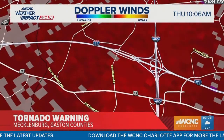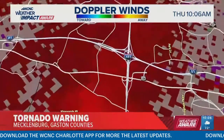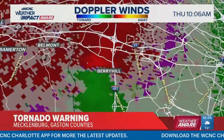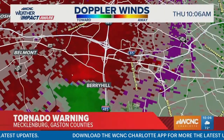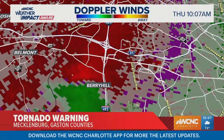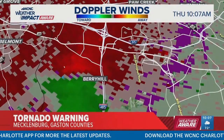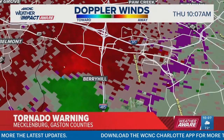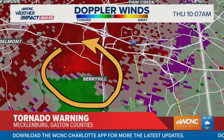Anyone from Sam Wilson to Old Dowd, Wilkinson Boulevard, Moore's Chapel Loop, you're going to see it move directly over you. So instead of moving off towards the northwest, towards Belmont, I would really say anyone who lives directly west of 485 is in direct line for the strongest impacts of this storm. You can see it right in here, and I'll bring up a pointer tool so you can see a little better. We'll circle it right in here, and that's the general rotation it's seeing.